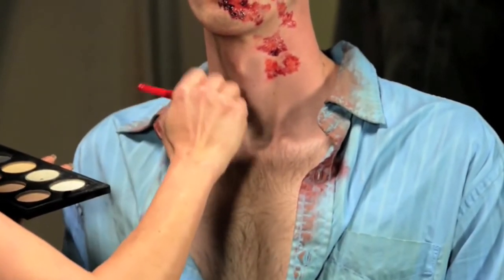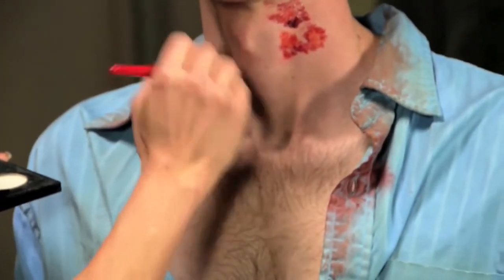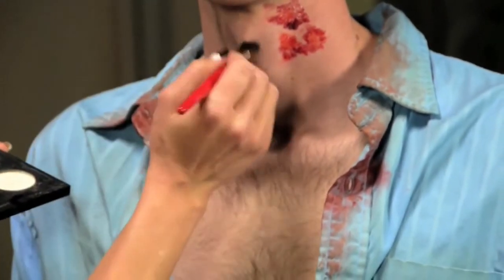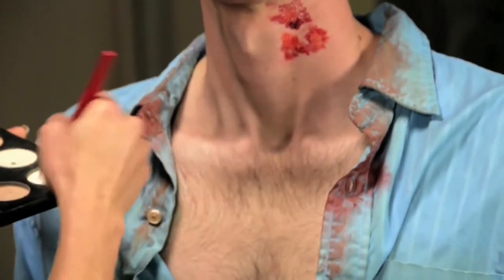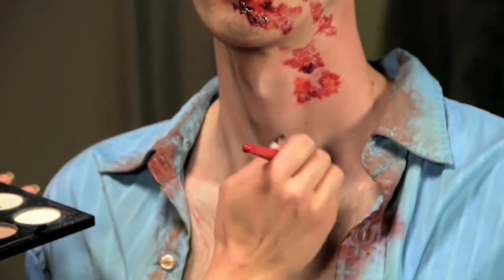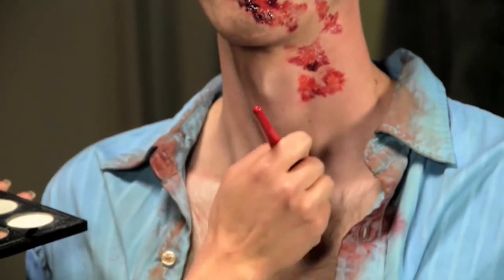You want to use a slightly smaller brush so that you can get in between those small little areas. Anywhere where you see a point that's sticking out a little bit, you want to add a lot more highlight there. And if your powder's a little bit loose, you can even pat it on to make that pigment stick a little bit better. You can already start to see these bones really look like they're being zombified.